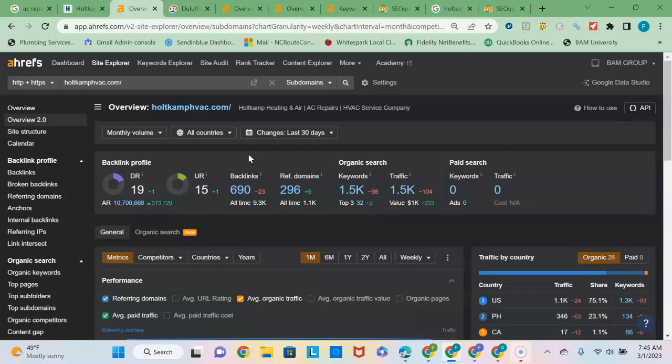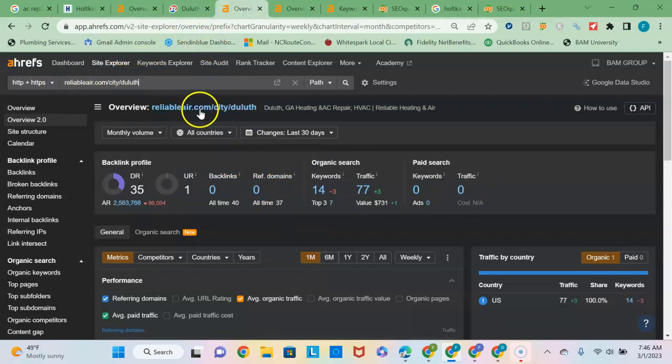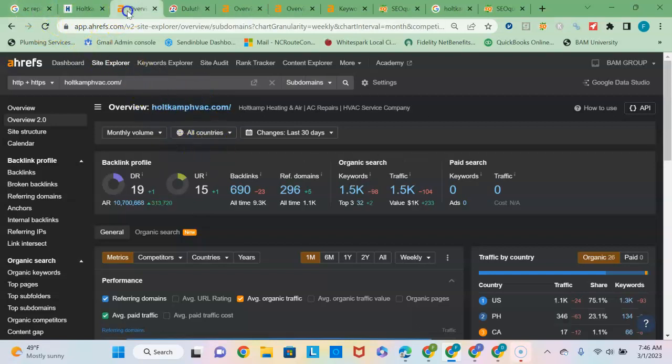So just looking at quantity here, let's take a look at your quantity and compare it to Reliable Air's. So you have 690 backlinks and 296 unique referring domains. And Reliable Air for their Duluth page doesn't have any backlinks and no referring domains. So they're beating you only because their content is easier for Google to match up to the search term than yours is. So that's basically what you need to do. You already have the backlinks in place. You really just need to work on your content and having more content and having it built out with local buyer intent keyword phrases.